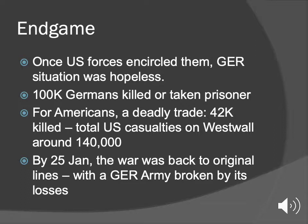And if you total that with the Hürtgen Forest, if you look at all of these attacks that were made on the West Wall between September 15th and the 1st of December, 140,000 Americans are going to be killed or seriously wounded in action in all of these different battles on the West Wall. By the time we get a month out from the beginning of this, the war was back to its original lines. We've pushed back to the lines we were on the 16th of December. And most importantly, the German army is broken.